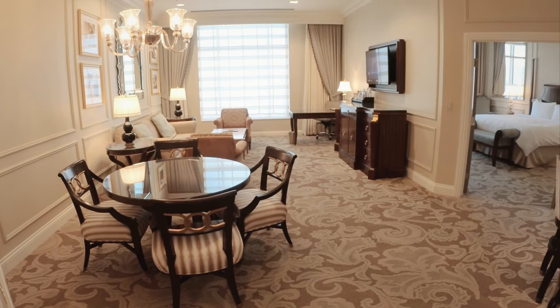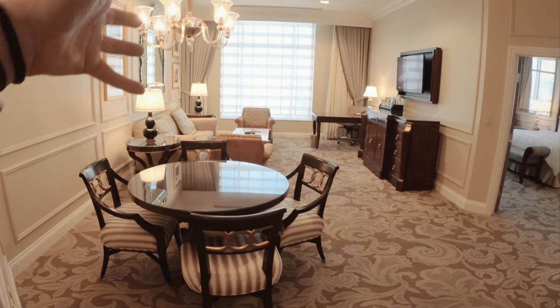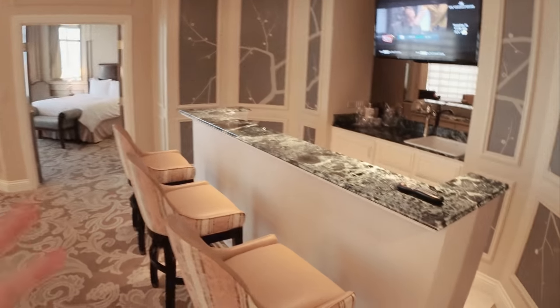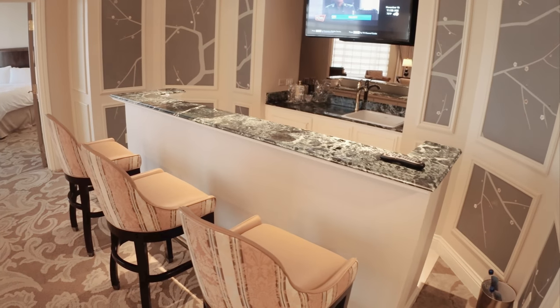The entertainment room is quite dynamic. There's a lot going on. There's a formal sitting area, a formal dining area with a chandelier. The ceilings get even taller from the grand foyer. The crown molding continues. Here is the bar area, probably the coolest part of the room.